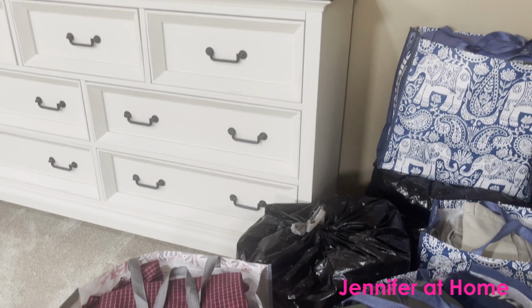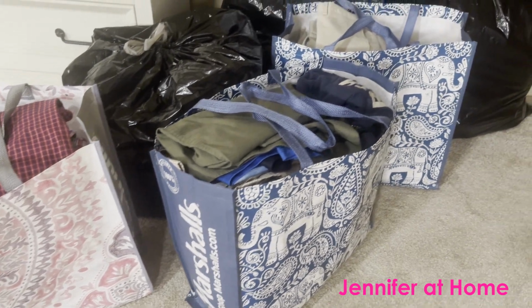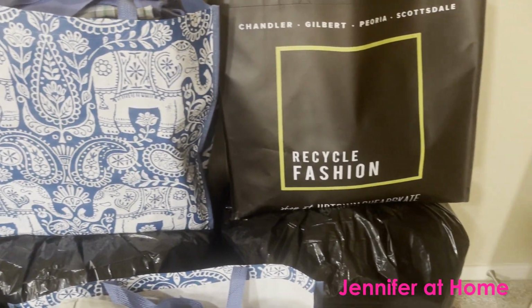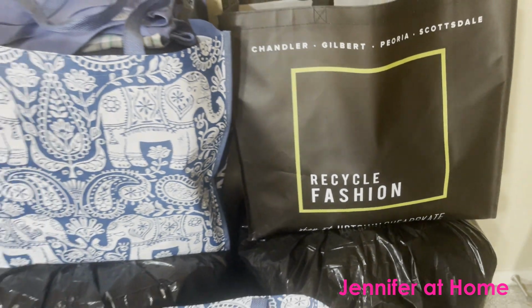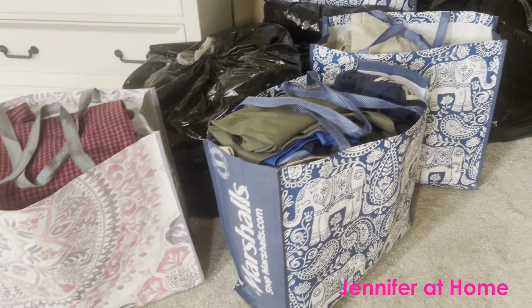Look how many things we gathered up to take. We're getting ready to load the car now. We have so many bags. We have 3 really large full black bags. And then we have some other bags here. These are a pretty big size.